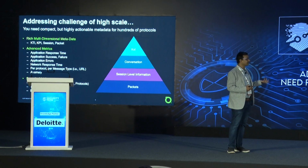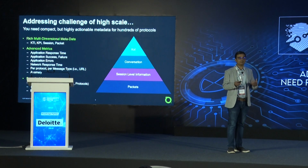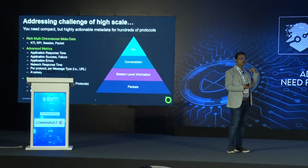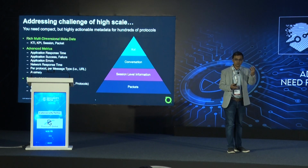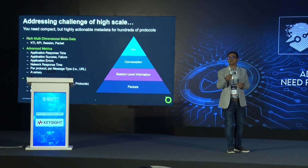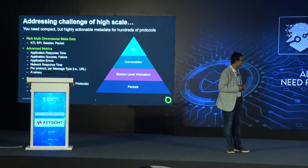We can look into application success and failures, whether the application is working or not. Then we have network response times. We can go into, say, application code information from the packet itself. I don't have to put any agent on any system to get this data.